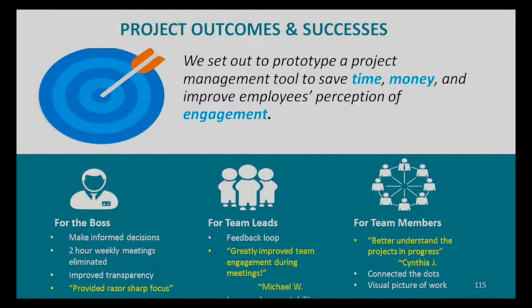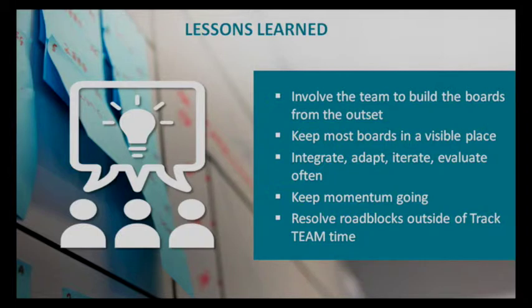We did a focus group discussion with a sample of our user groups. The Track Team helped the boss make razor-sharp decisions. The Kanban piece of Track Team helped him cut out 2 hours of weekly meeting time. That's really a lot of time and savings that he can use for other activities. Track Team helped a team lead improve engagement with team members. There was a new feedback loop that took only 10 minutes. And then for a Track Team member, they understood better how to connect the dots. So a lot of lessons learned.